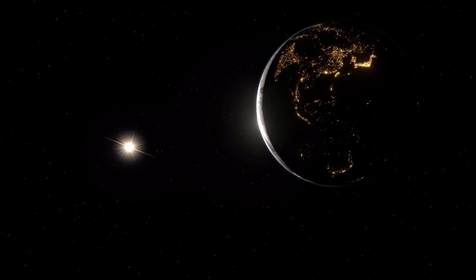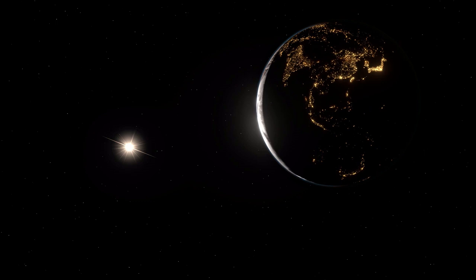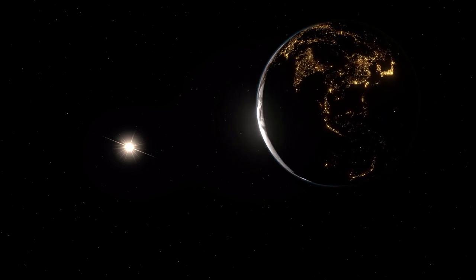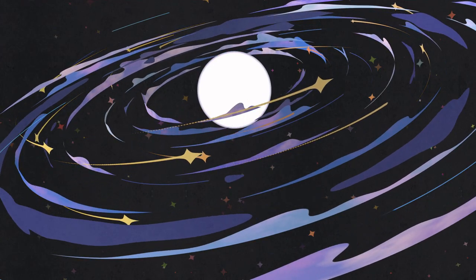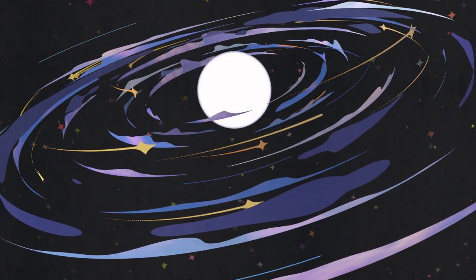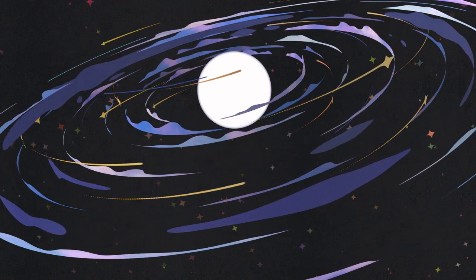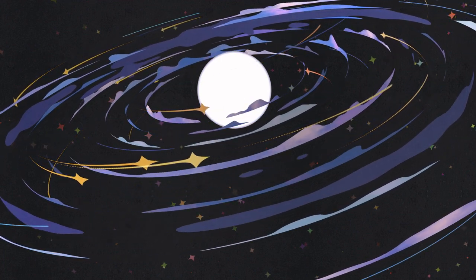Earth's moon, often called Luna, is the 5th largest moon in the solar system and has a profound influence on Earth's tides. The Hubble Space Telescope has provided stunning images and valuable data about distant objects in the solar system and beyond. The New Horizons spacecraft provided the first close-up images of Pluto and its moons in 2015.